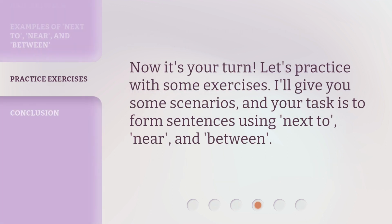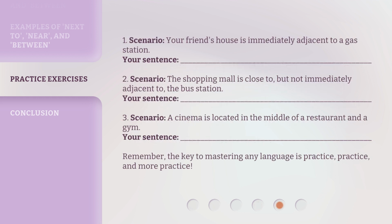Now it's your turn. Let's practice with some exercises. I'll give you some scenarios, and your task is to form sentences using next to, near, and between. 1. Scenario: your friend's house is immediately adjacent to a gas station. Your sentence, blank.